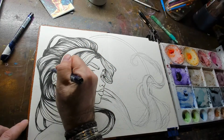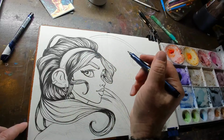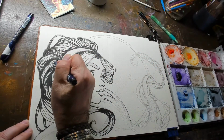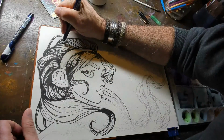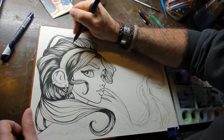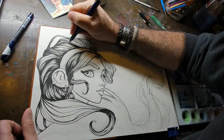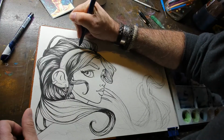Boy, this isn't really my normal style, and I'm not working on paper that I normally work on, but hey, let's just leave these inks exposed for the whole world to see. I could clean this up a little bit when I get the colors on top of it, but no. Nope, they like it just the way it is. The world can judge my horrible inking.